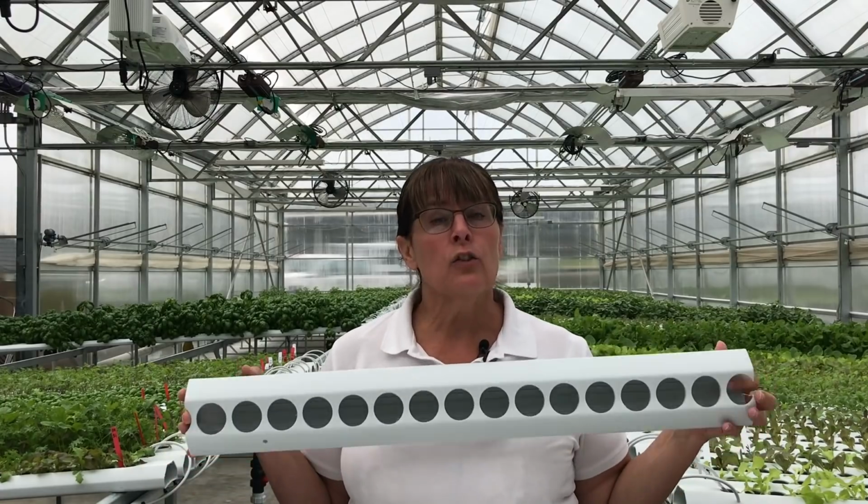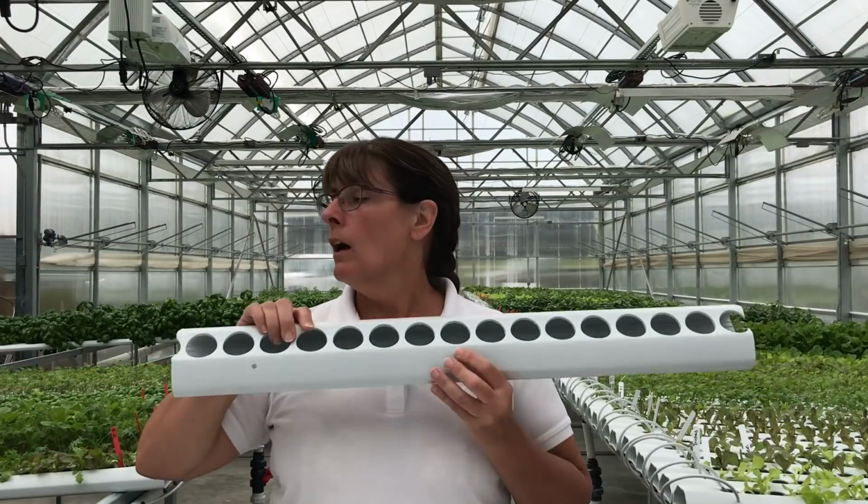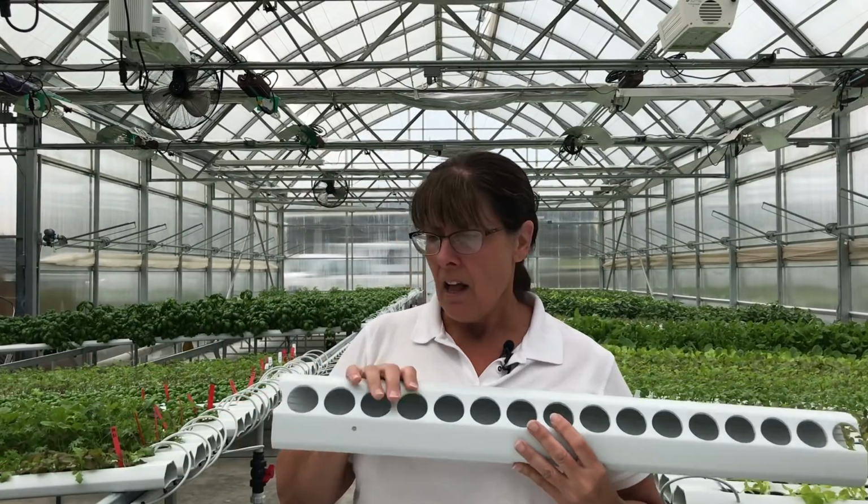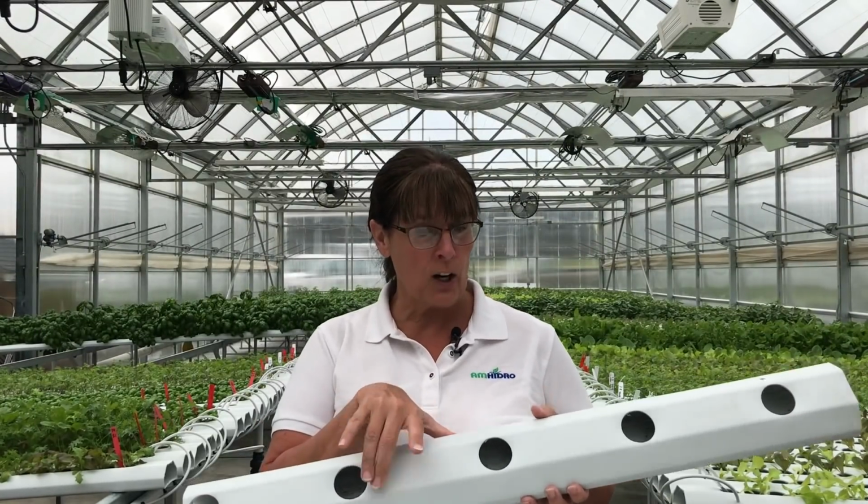Well, what AmHydro does, again, our crop turn technology, is we have an intermediary step. That is, we use what's called our nursery channel. So we have a 3-step process. Step 1, just like everybody else, we have a propagation system, which they spend 2 weeks in the propagation system in the trays. Then they're still very small plants. They don't need to be placed 8 inches apart yet. They're still very, very small plants.